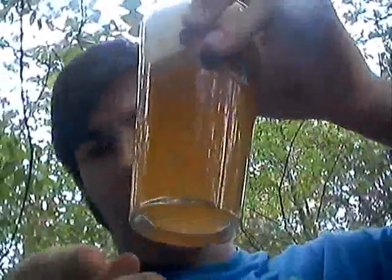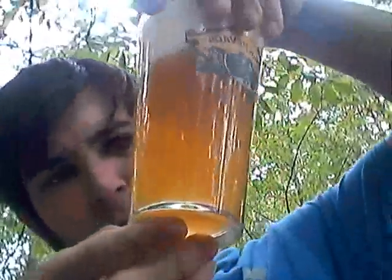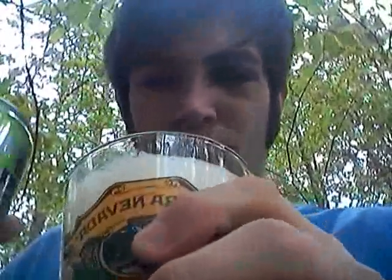It is a very beautiful color though. Tangerine, thick head on it, off-white colored. Your typical color. This is very unfiltered.